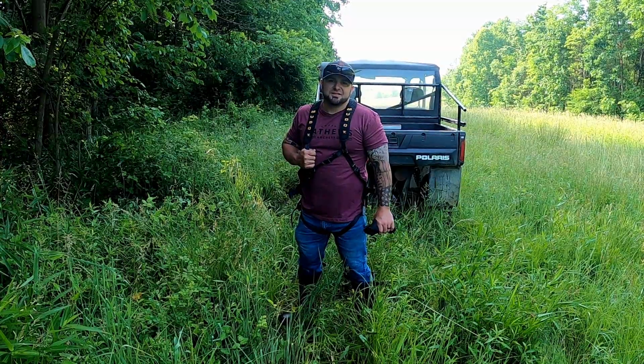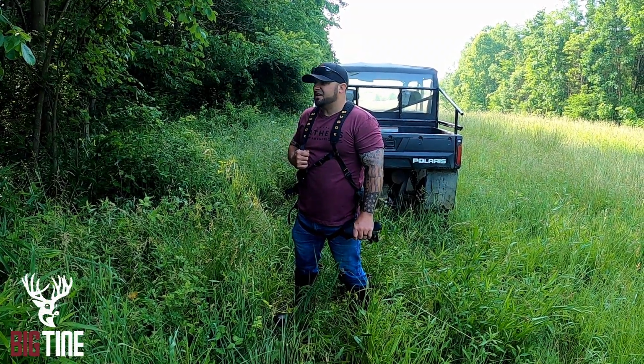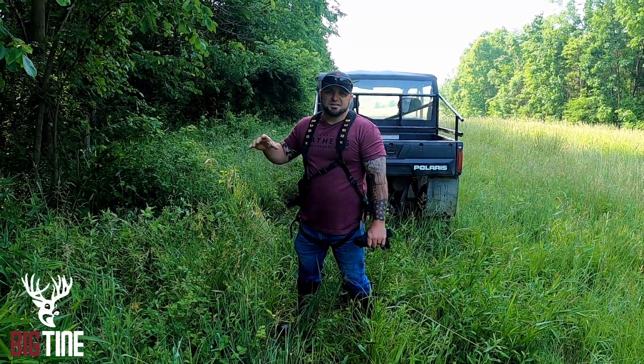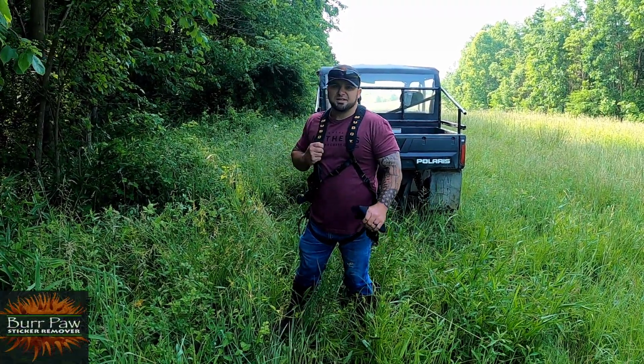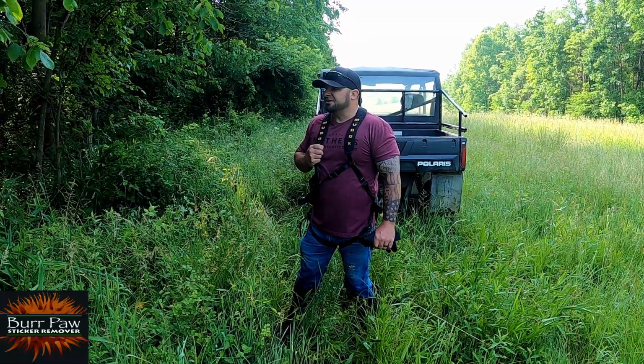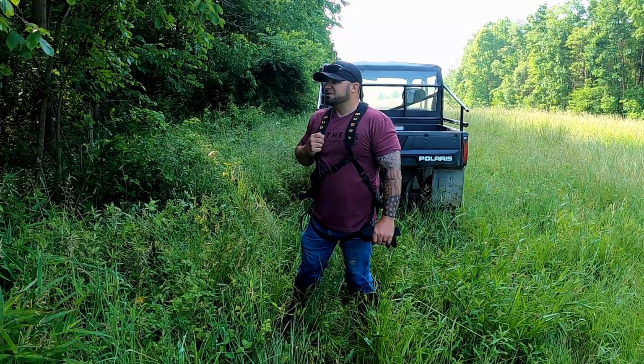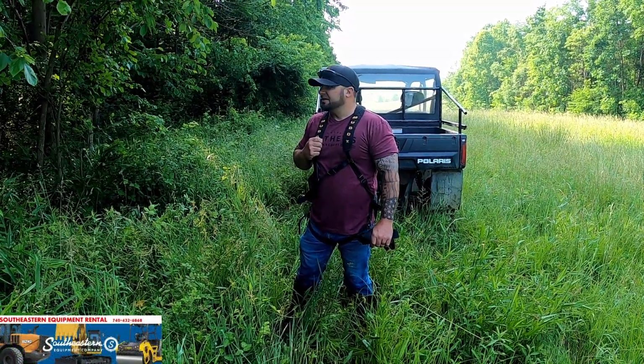We got a busy day ahead of us. We got here at 8 o'clock this morning. We're gonna hang a set for you guys, and it's in this nice open oak flat. Deer are always in here hitting it hard during rut. I mean, there's rubs galore, scrapes. It's a beautiful, beautiful area.